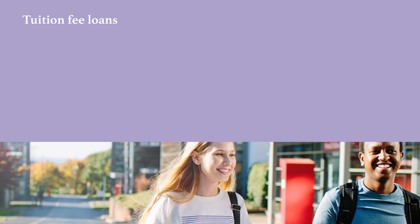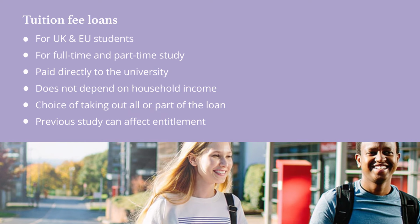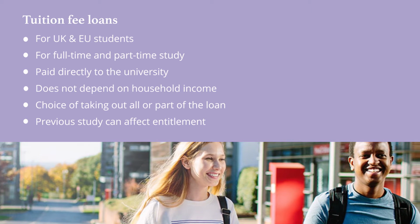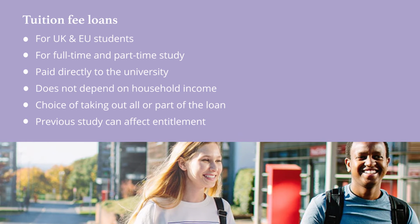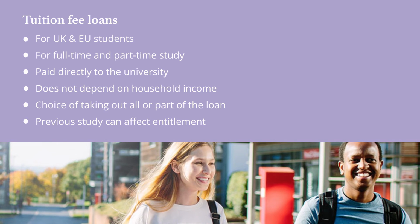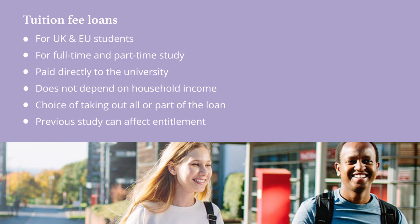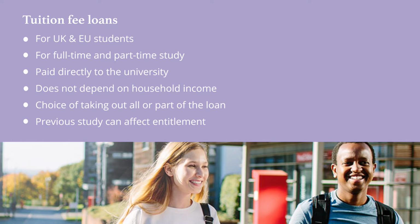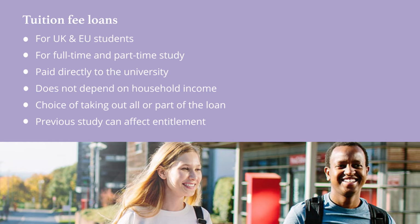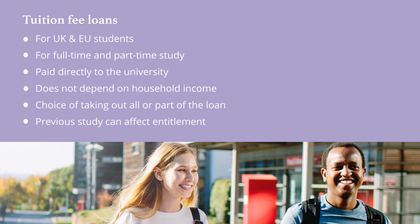Tuition fee loans. If you are a UK or EU student in full or part-time study, Student Finance England will provide you with a tuition fee loan which is paid directly to the university. It does not depend upon household income. If you already have a higher education qualification or have already started a higher education course, you may find that you are not entitled to a tuition fee loan.